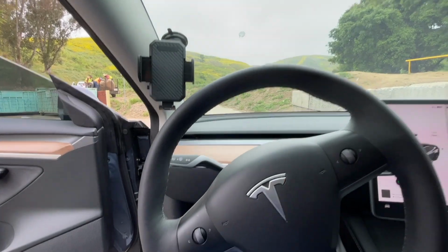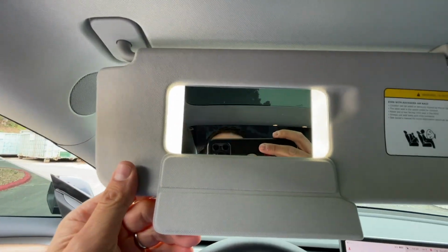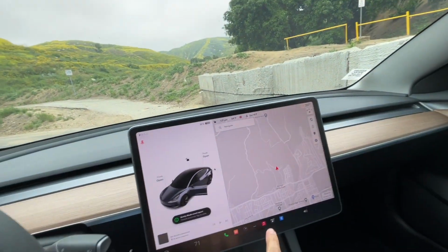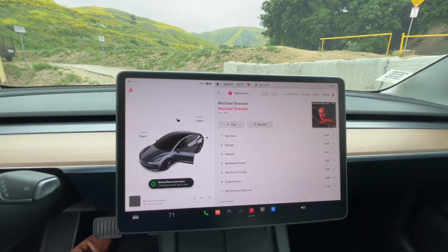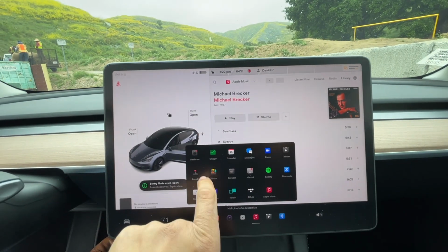A lot of people complain about the glove box, but I only open the glove box every so often, so that's really not an issue. I mean, I can just hit the button and say, open glove box. So that's fine. You can also say, I'm cold, and then it'll raise the temperature. So the voice commands really make it nice. You really don't need all of those extra buttons.